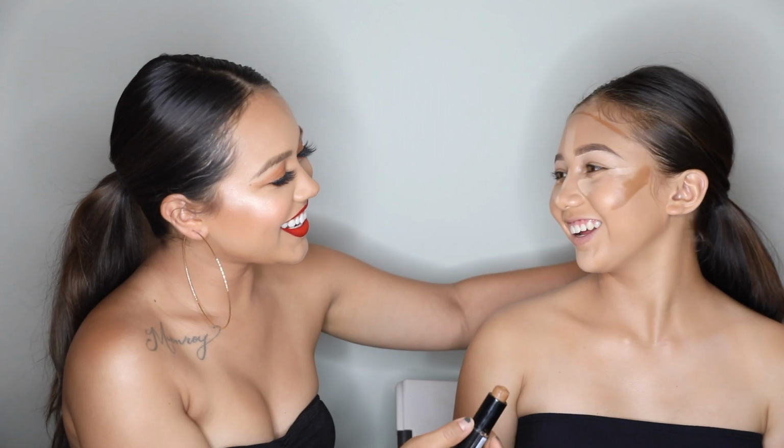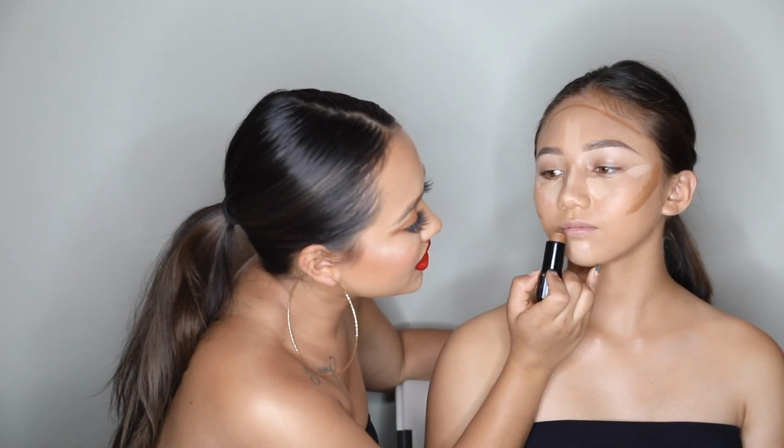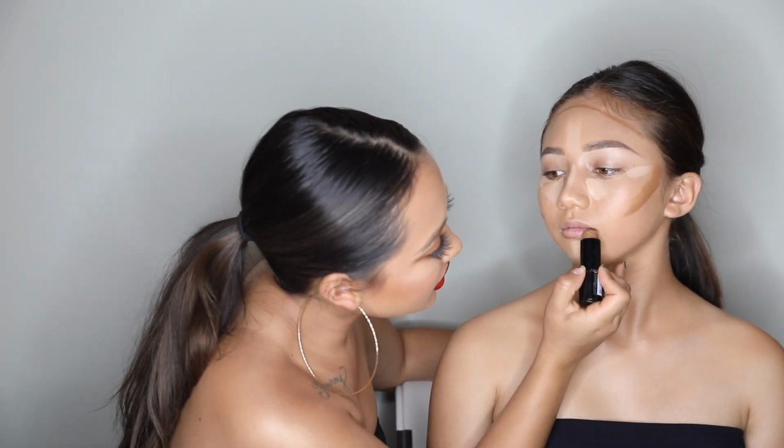Yeah. And then I contour under my lips just to make them look a little bit poutier. Then we're gonna go in with the beauty blender. I'm gonna blend out the concealer first.